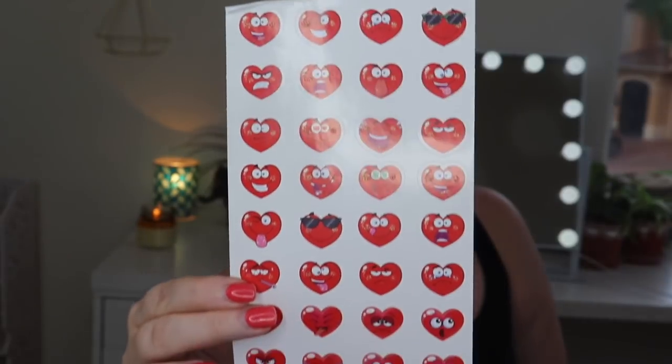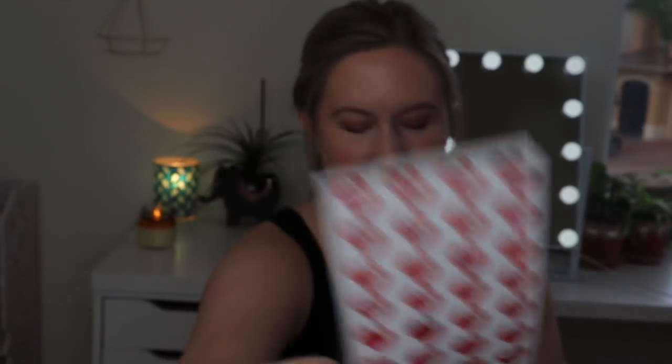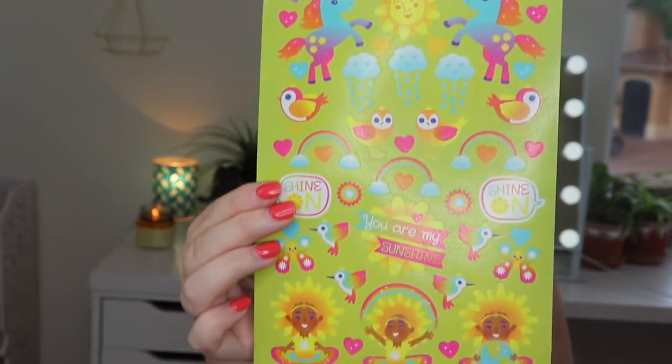The next one is heart faces, and they all are making different faces. Super cute. I would say it's like a heart emoji type thing. So cute. And then last but not least, we have some ponies and some cute girl in here. You Are My Sunshine. Super bright and fun.